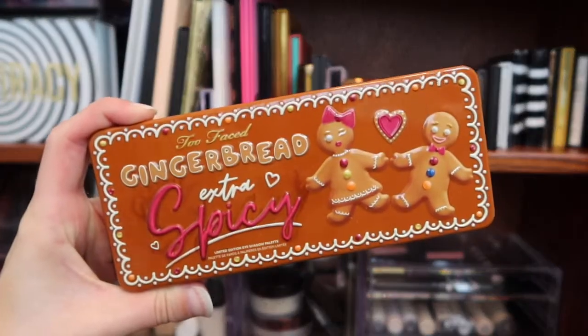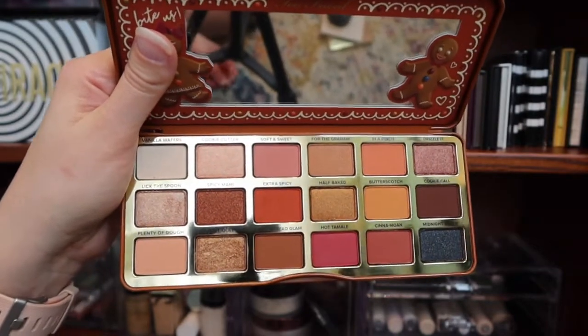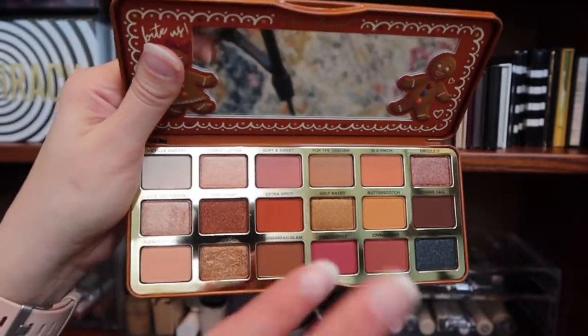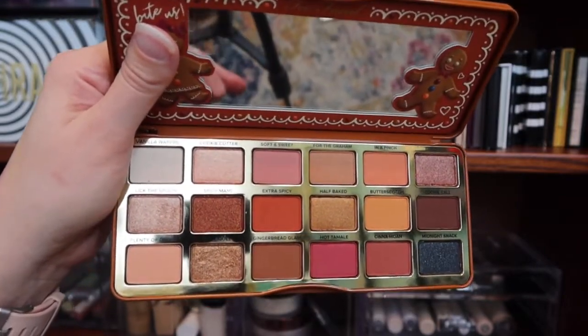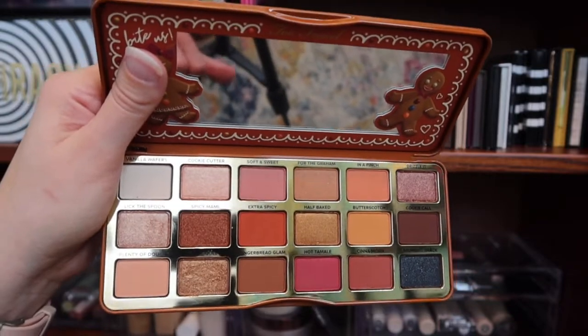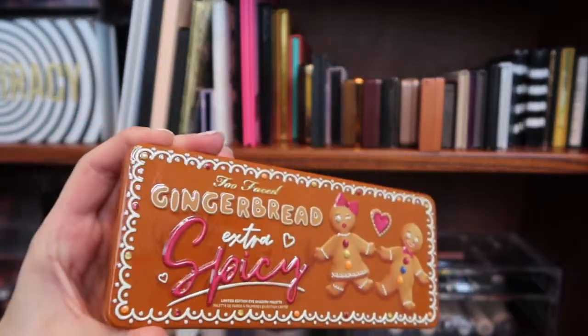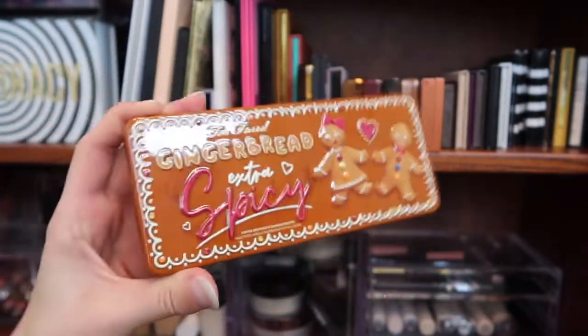So actually, let's just pull the Too Faced Gingerbread Extra Spicy. This is one I bought last December and I just haven't used it a lot. So we'll just use this for the week. And it actually has a good bit of spring colors, even though I think it's more of a fall palette in my mind, but maybe not. I don't know, maybe because there's gingerbread on it, it just makes me think of late fall, early winter. I don't know. So we'll pull this for eyeshadows.